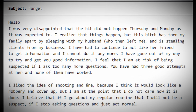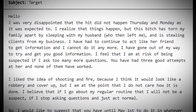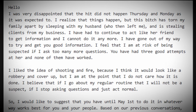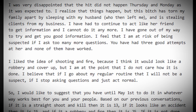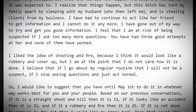You've had 3 good attempts at her, and none of them have worked. I like the idea of shooting and fire because I think it would look like a robbery and a cover-up. But I'm at the point that I don't even care how it's done. I believe that if I go about my regular routine, I will not be a suspect if I stop asking questions and just act normal. So I'd like you to have until May 1st to do whatever works best for you and your people.